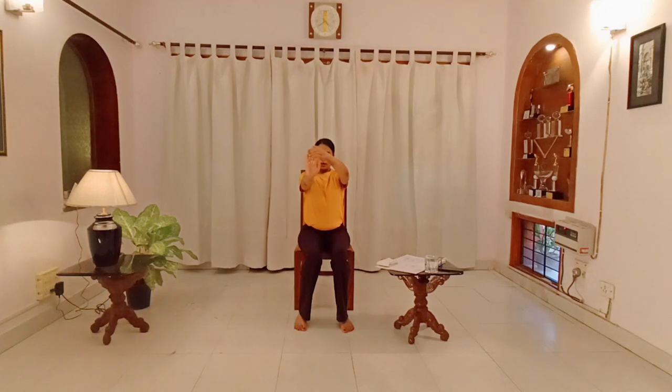2, 1. Now change the position of your hand upside down and once again pull the hand towards the body. Hold 5, 4, 3, 2, 1 and release.